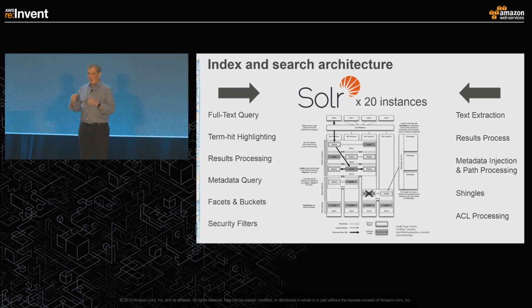We actually have to take the metadata from a different source and inject that with it, and also get the permissions. And we do things called shingling. So you know how Google automatically, as you start typing, makes suggestions and you think, how the heck did Google do that? Well, it's basically indexing pairs of words together. And so we're doing that sort of thing.